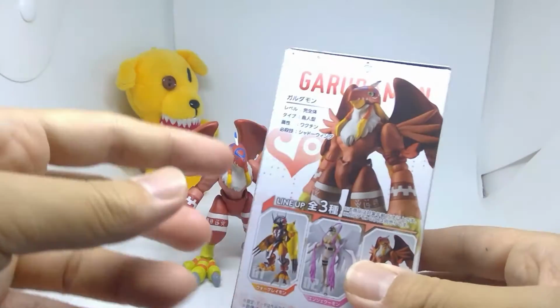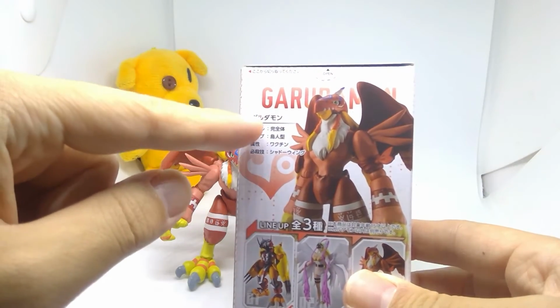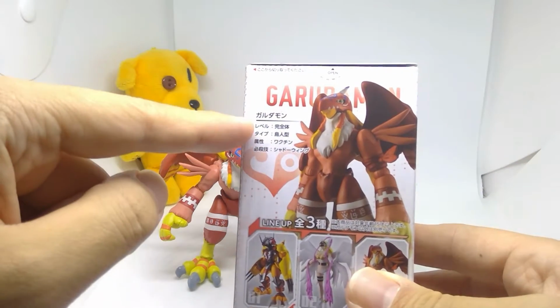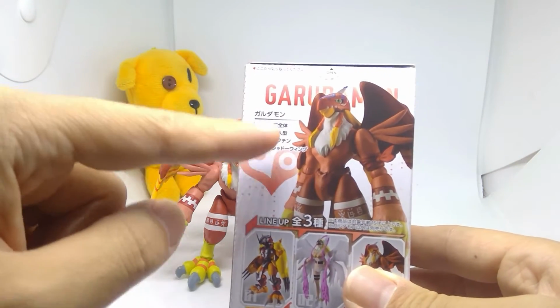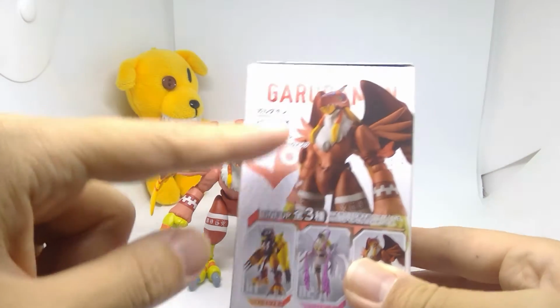But here's the back of it. It says Garudamon. Level is Kanzentai, or Kanzen Perfect type, or Ultimate in English. Type is Torijin Kata, so humanoid bird. Attribute is vaccine with the special attack of Shadow Wing.